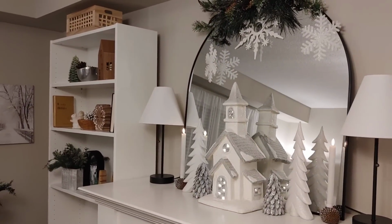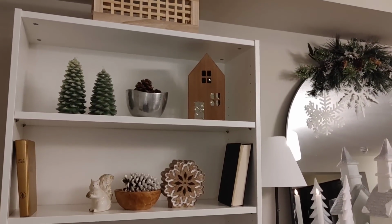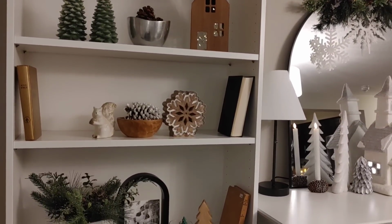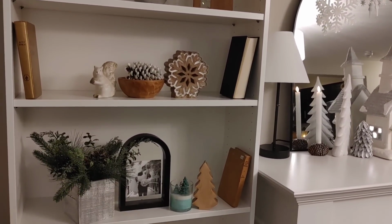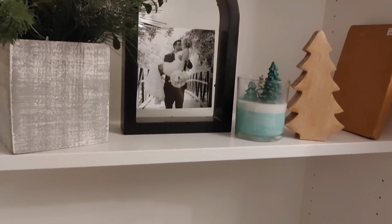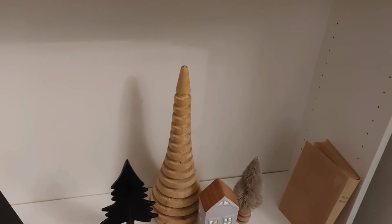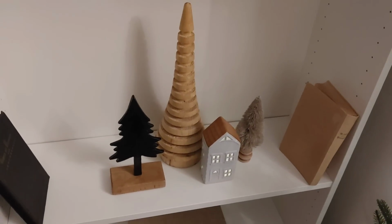I did keep the second bookcase in here, very similar to the first, again, using a lot of the same colors and textures. And I find if you really want a room to be cohesive, you should stick to a similar color scheme throughout that area, and it really does tie in the room.